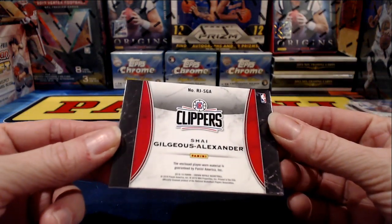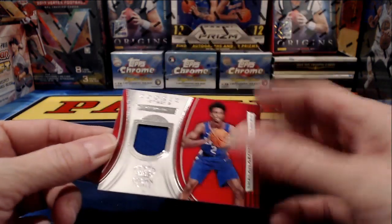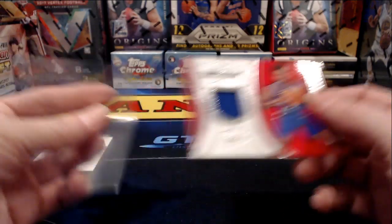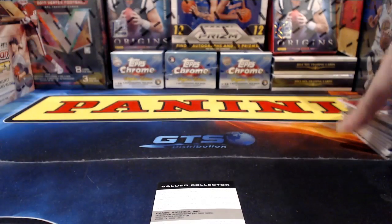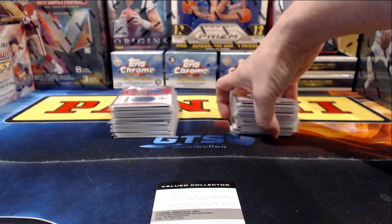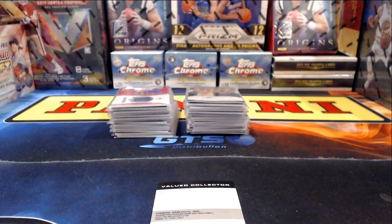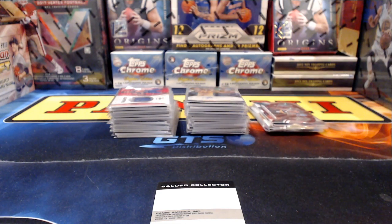Shai Gilgeous-Alexander out again for the Clippers. Some imperfections, particularly down there, that lower right corner with your Shai Gilgeous-Alexander relic. Now, before we recap, we've got a redemption to flip over. So you know the drill. We'll flip it over. We're probably going to know exactly where it goes. However, I am still going to roll us right on over to that Panini website, and we will look up the team name there. We'll also find out what it's going to be numbered to at the same time.